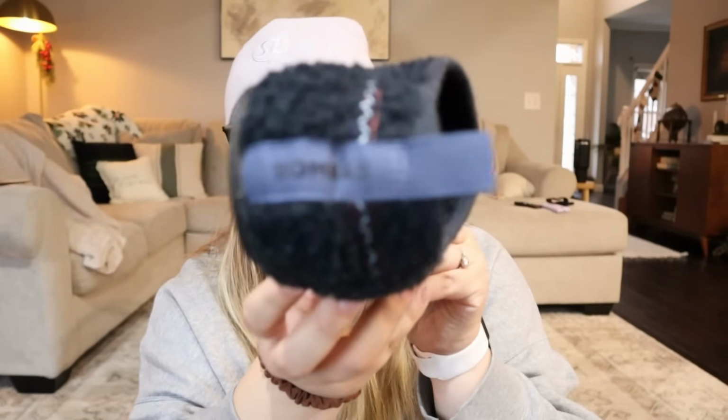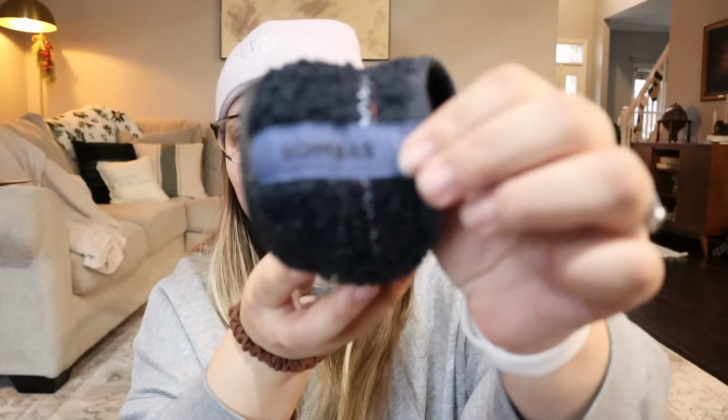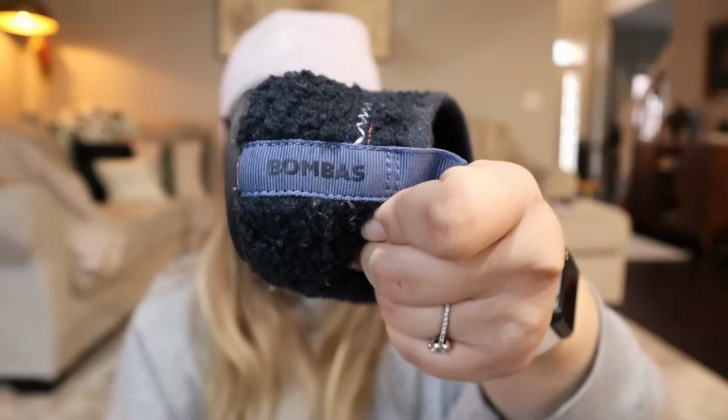I am obsessed with Bombas. If you guys have not found these socks before or heard of these, then you guys are really missing out. These are the only socks I wear nowadays. They're so comfy. They're expensive, but they're so nice. And to find a pair of slippers is amazing because their slippers are so expensive too.